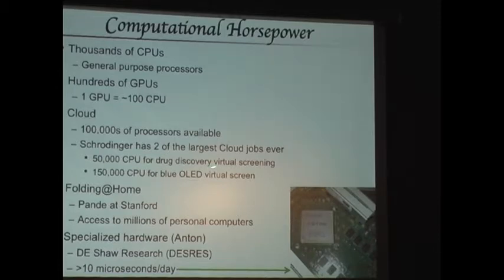We've actually run the 2 largest Amazon cloud jobs ever. We ran 50,000 computers simultaneously running all over the world. We had computers running on 5 continents simultaneously, 50,000 CPUs running simultaneously for a drug discovery virtual screen. And then more recently, we ran 150,000 computers running simultaneously, or more, for a material science project where we were looking at how to screen for better blue OLEDs.